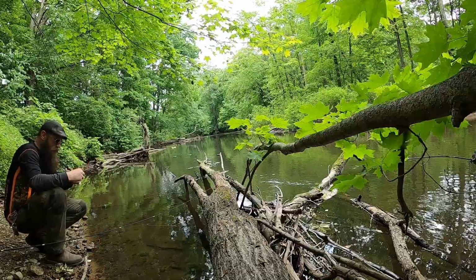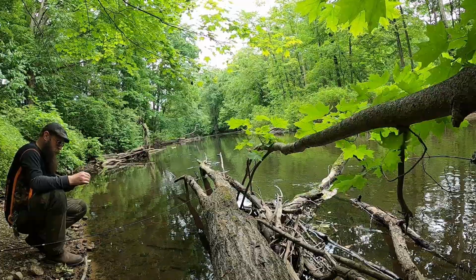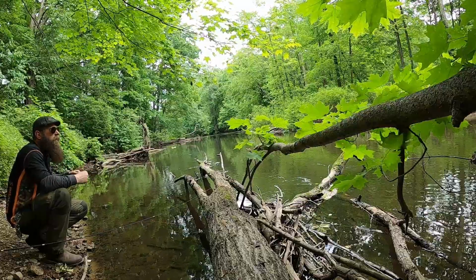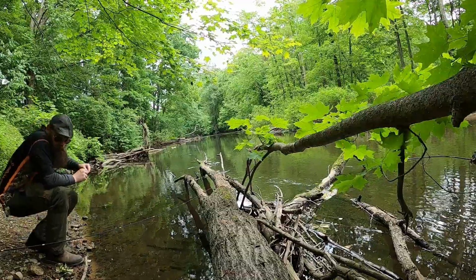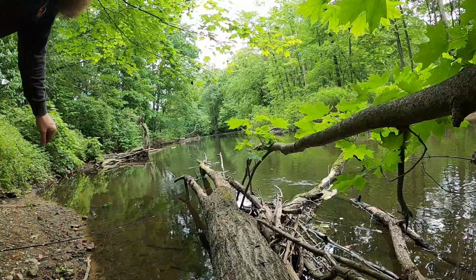Lost that fly. So that tells me we are not going to continue to fish here. It's just too much of it. It's just not a good spot. All right, I'm going to pack up and move on. It just wasn't really working that well.